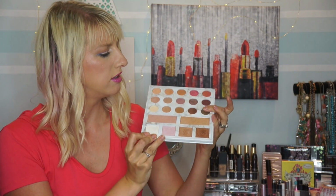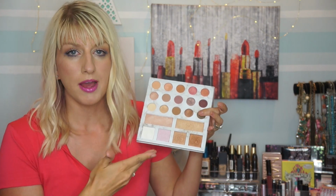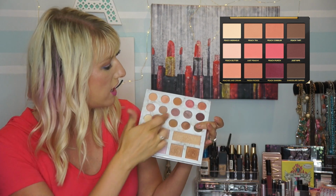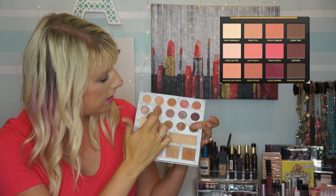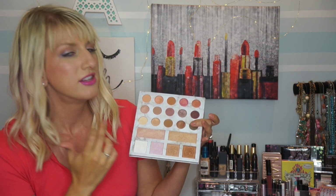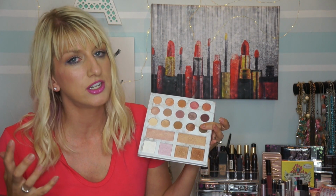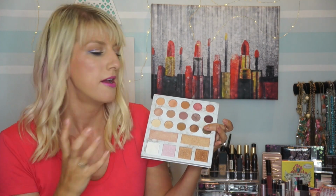I'll try to be careful. This Carli Bybel palette, I really like. And it has some really nice peachy shades. Yes, this one, and you've got these ones that are shimmery. So no, is it exactly the same? No. Like I said, I don't really have anything in my collection that's going to give me the exact same look.